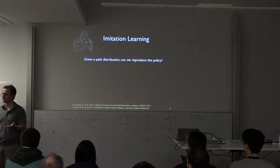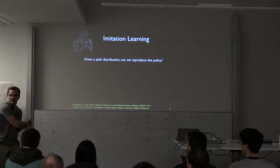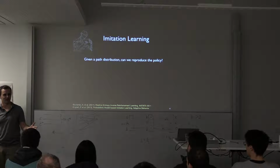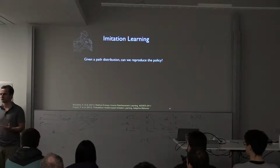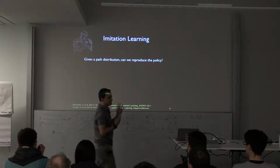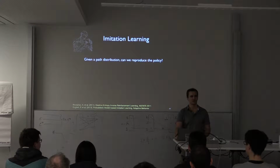But in most cases, we humans, when we learn a skill, we don't start from scratch. Everyone of us who has learned tennis knows the teacher takes you by the hand, shows you this is a forehand, this is a backhand. It's a totally awkward movement initially, and then it takes you 300 trials to get the first ball back over the net. But it gives you a good feel of what you can start at. And that's the domain of imitation learning. Given a path distribution, how can we actually produce the policy of it?